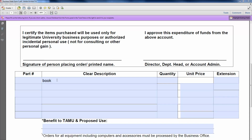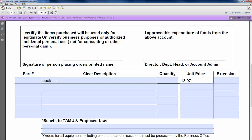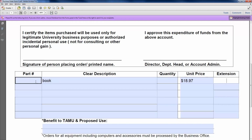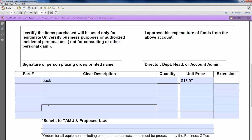And we're going to put that the price is $18.97. And again, you don't have to break everything out, and you don't have to list the book and the shipping separately. It can all be lumped together as long as it's all the same type of item. And then if you had any other items, you could list them down here along with their prices.